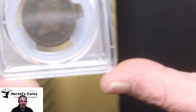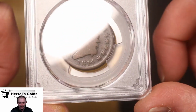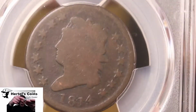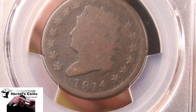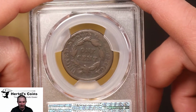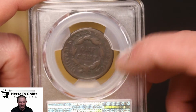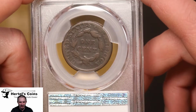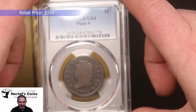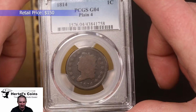Next we have 1814 with the plain 4, meaning if you look at the 4, it's a straight line on the back of the 4. Full rims on this one. America almost extends all the way out, but not quite, but still the rim's completely intact. And this one came back as a good 4.